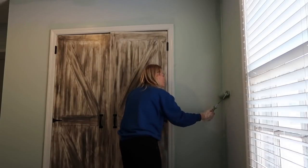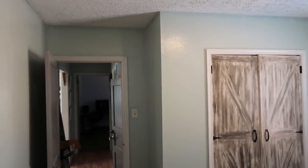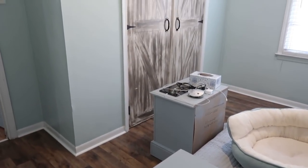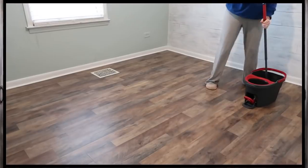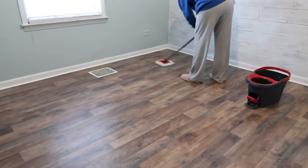So now the paint is drying. I think it's so pretty. It's exactly what I envisioned, and everything looks so clean and fresh when you put a new coat of paint on. It's the easiest and cheapest way to change the look of an entire room. So after we painted and the paint was dry, I was able to kind of move everything to one side, and then I just swept really good and mopped the floor. And once that dried, we could actually start moving things in.